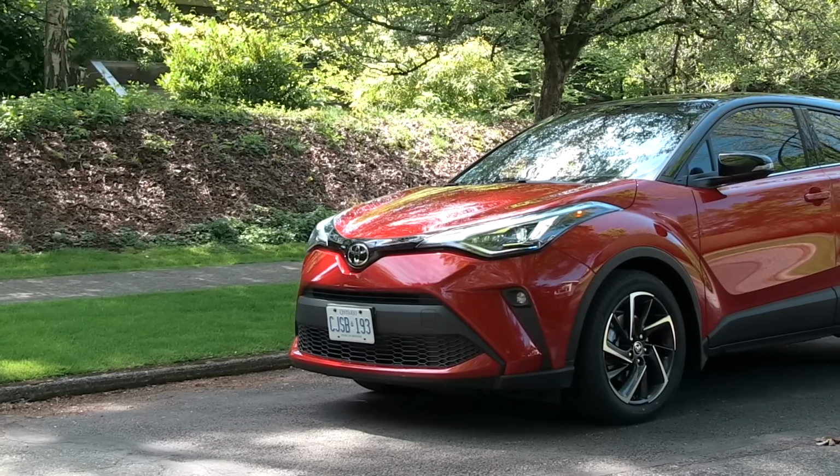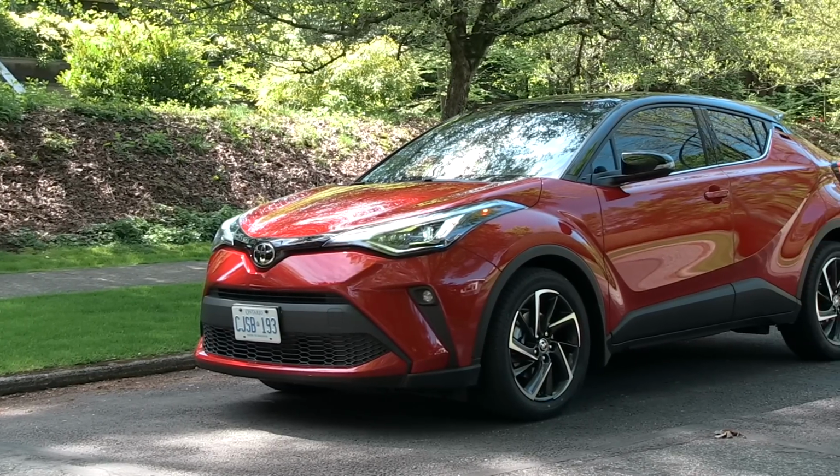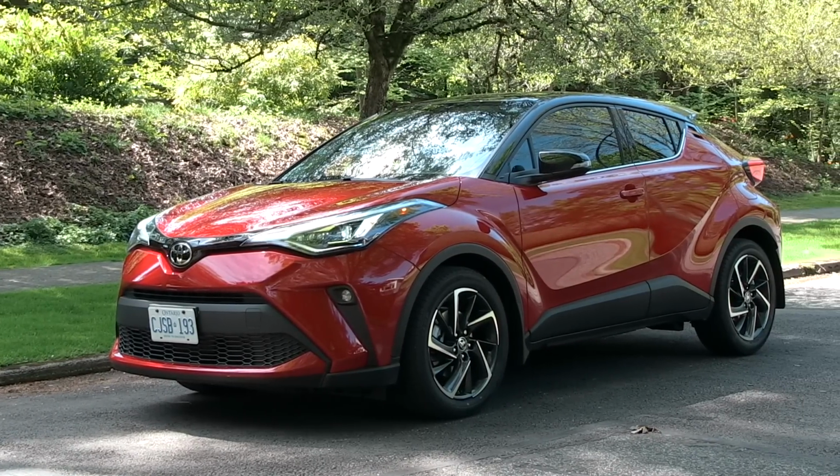Do you have plans to review the Toyota CHR? Now, I heard Toyota is eliminating that out of their lineup. Well, what's coming? The Corolla Cross, and the Corolla Cross is in market now, and the Corolla Cross Hybrid.